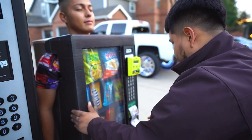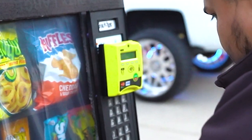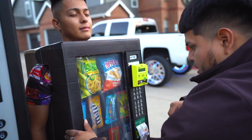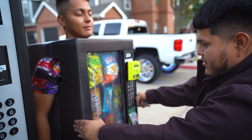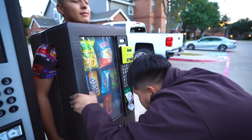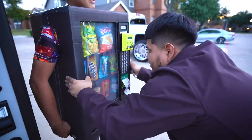Now let me get D18. Oh, I gotta pay for it. It's not working. Oh my god. My money! My machine! How am I supposed to work the machine, man? This machine's ass! Cash!